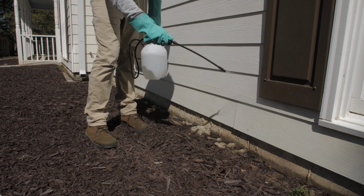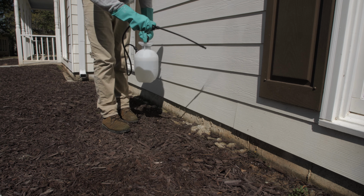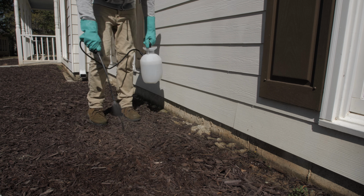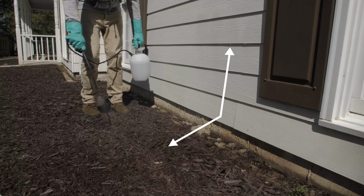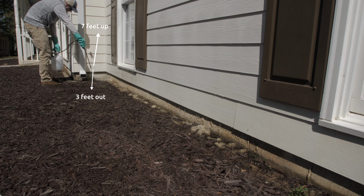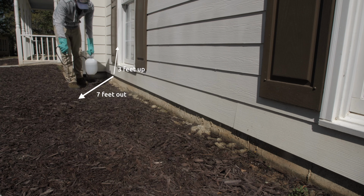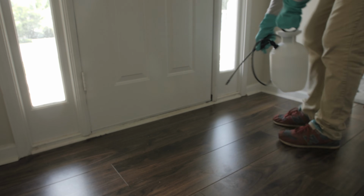Spray Advion WDG Insecticide as a perimeter treatment outdoors to intercept and prevent invading pests. It has a flexible application label, allowing you to spray as far up and out from the perimeter of your home as you want, as long as the total band is no more than 10 feet wide. Try 7 feet up and 3 feet out, 5 feet up and 5 feet out, or 3 feet up and 7 feet out.